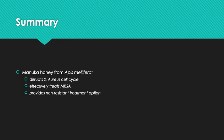So in summary, Manuka honey is a natural treatment option made by Apis mellifera. It disrupts S. aureus' cell cycle, thus preventing cell division and preventing bacterial growth and infections. It also effectively treats MRSA and provides a non-resistant treatment option so the bacteria don't become resistant to the treatment and we can continue using it.